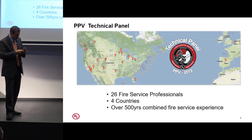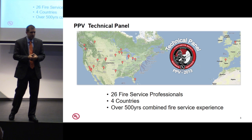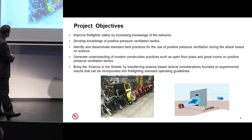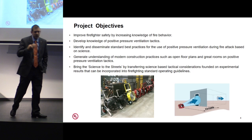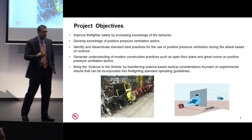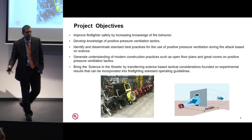I assume getting firefighters together here is much like getting firefighters together in the U.S., where you put 26 different people in the room and you have 26 different opinions, and all of them want to talk about their opinion. So for a full day, we try to develop the actual project. We take project objectives that we used when we applied for the grant. The method is that there's a grant period every year in the U.S. for us to apply for research. There's a very small amount of money, comparatively, to the money given to the U.S. Fire Service that goes to research. We apply for that grant. If we receive the grant, then we can put a technical panel together to develop the research.